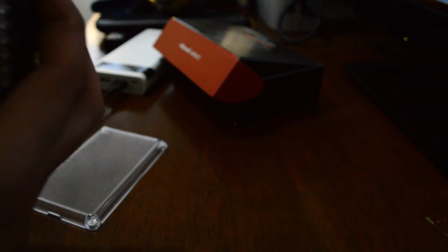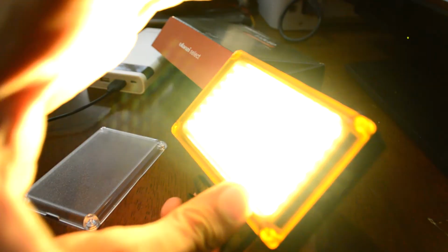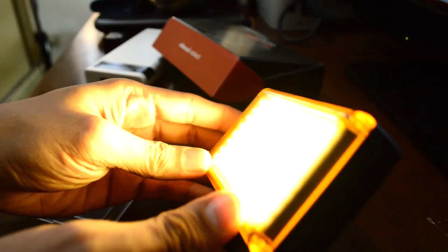So I want to see how it looks with the orange filter. I know some people are going to correct me. I'm not sure if this is orange, amber, or yellow. I'm not very good with colors. So yeah, it looks great too. This actually looks great.